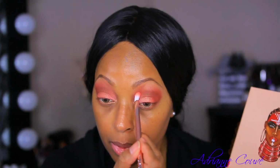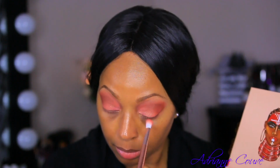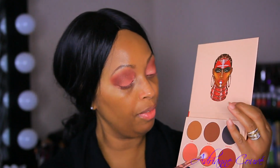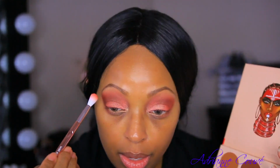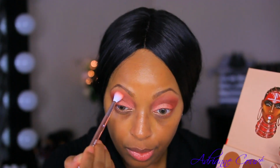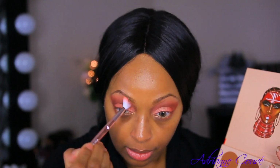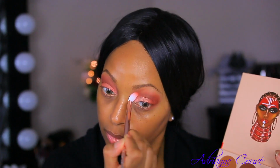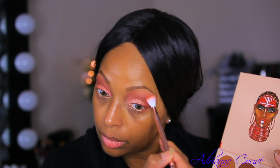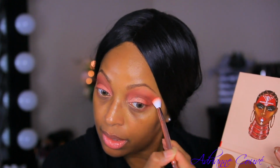So let me make sure both sides are even. And I am going to take a little bit more of this shade here and just gently go in and diffuse the edges of everything. And these are blending really nice.